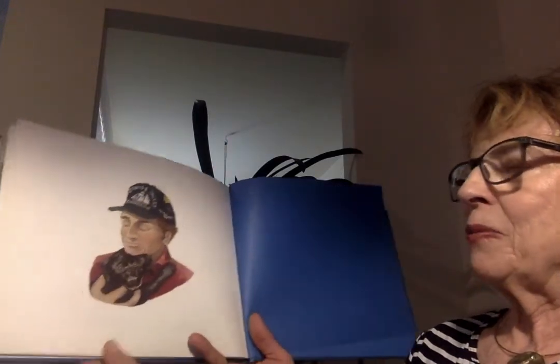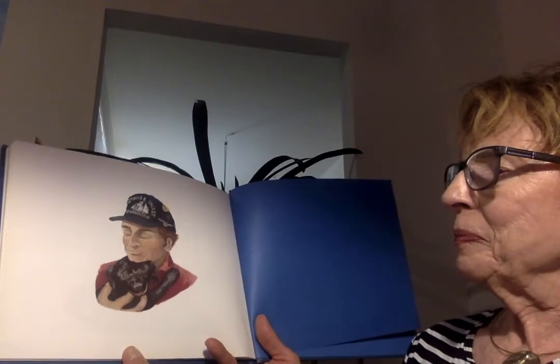And there's the captain with his black dog. I thought that was a very pleasant story. I hope you enjoyed it as well. And now that's all we're going to read for today.